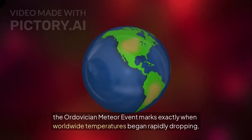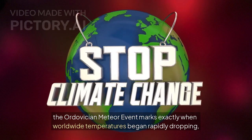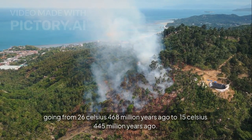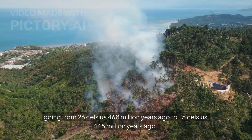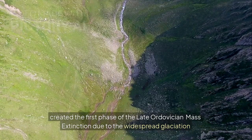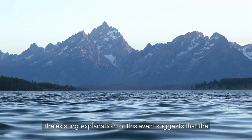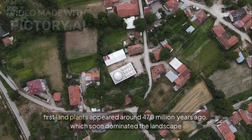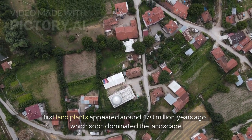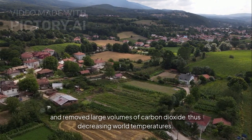Also, the beginning of the Ordovician meteor event marks exactly when worldwide temperatures began rapidly dropping, going from 26 Celsius 468 million years ago to 15 Celsius 445 million years ago. This eventually created the first phase of the late Ordovician mass extinction due to the widespread glaciation which resulted in this cool period. The existing explanation for this event suggests that the first land plants appeared around 470 million years ago, which soon dominated the landscape and removed large volumes of carbon dioxide, thus decreasing world temperatures.